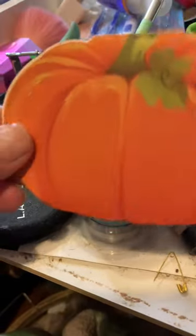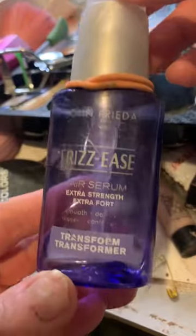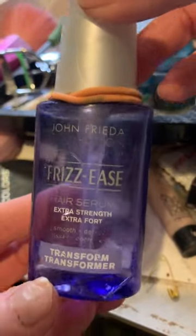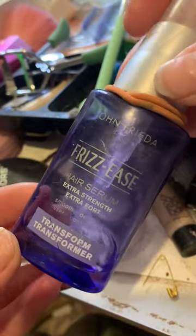And what else? Ooh, a pumpkin. What's that doing in here? And then we've got Frizzy's hair serum. Oh, this is really old, but I still have it. There's a little bit left. Can't throw it out.